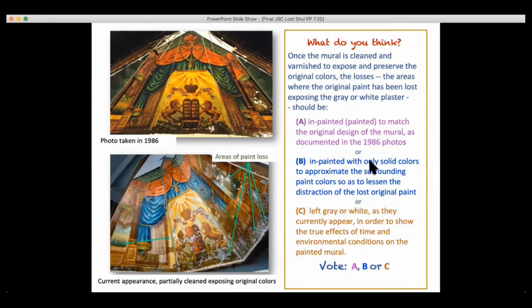As you can see, in the early picture, there was some loss of paint in 1986, but after we took down the wall, you can now see a lot more loss of paint, and this exposes the plaster. It shows up as either gray or white. Now, some people think that we should inpaint it so it matches the design and looks much more like this design with the bright new colors or the bright original colors. Another method would be to just inpaint these areas with a block color that's similar to the color you see, so that they're not so distracting.